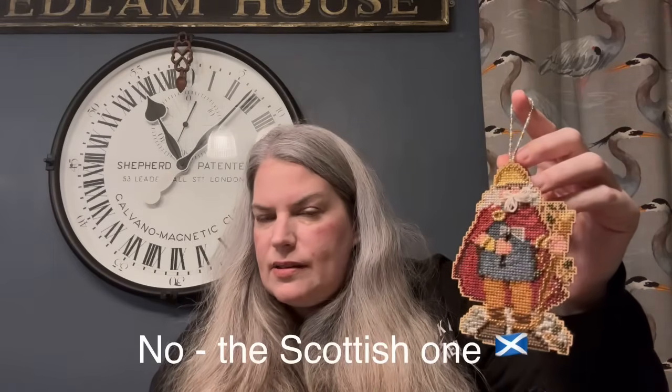This is my Welsh Santa. And I've added the Irish Santa to my stitching for next year. This one, which seems to be tangled, is not necessarily a Christmas one, but I like to hang it on the Christmas tree. It's a bear in a canoe. Just finished with a little bit of blue.